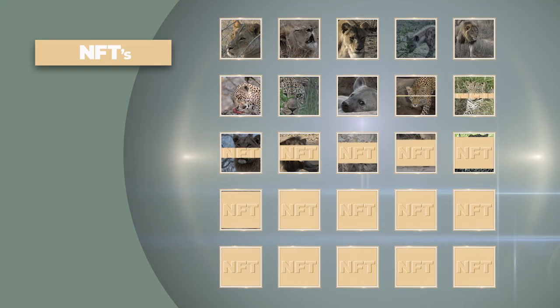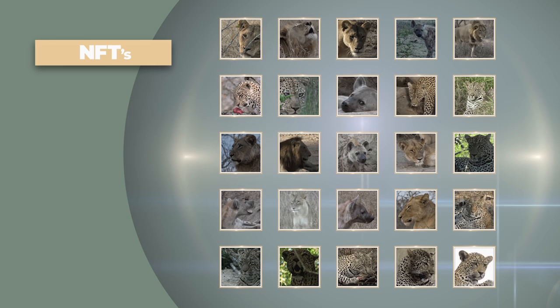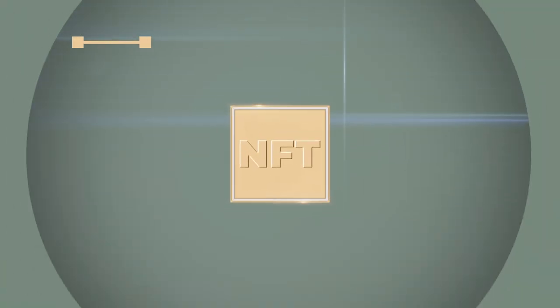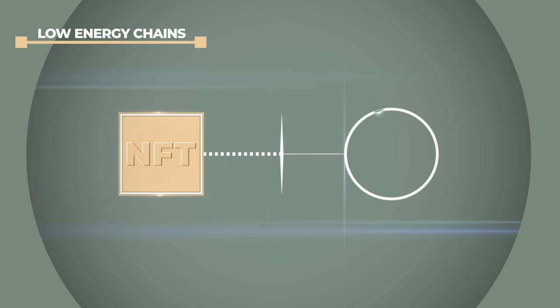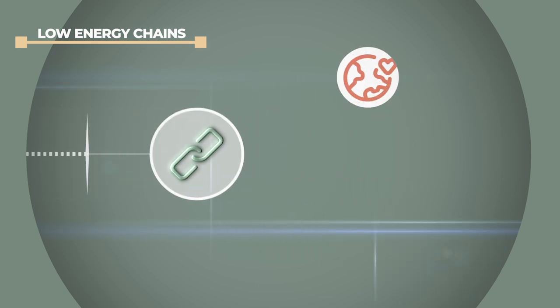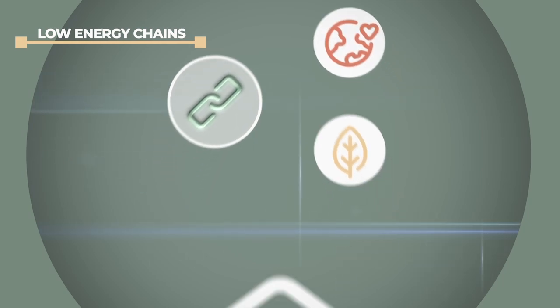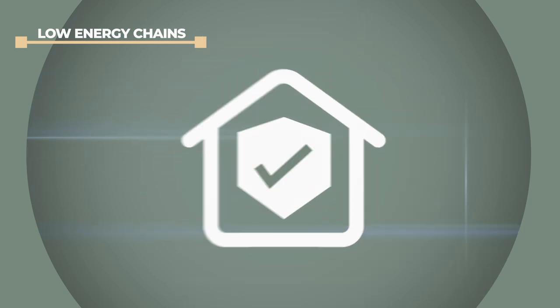So our NFTs would have to be on OpenSea, because that's where 98% of all NFT secondary market liquidity exists today. The solution turned out to be a layer 2 network called Polygon that uses a tiny fraction of the energy consumed on Ethereum, but is also supported by OpenSea.